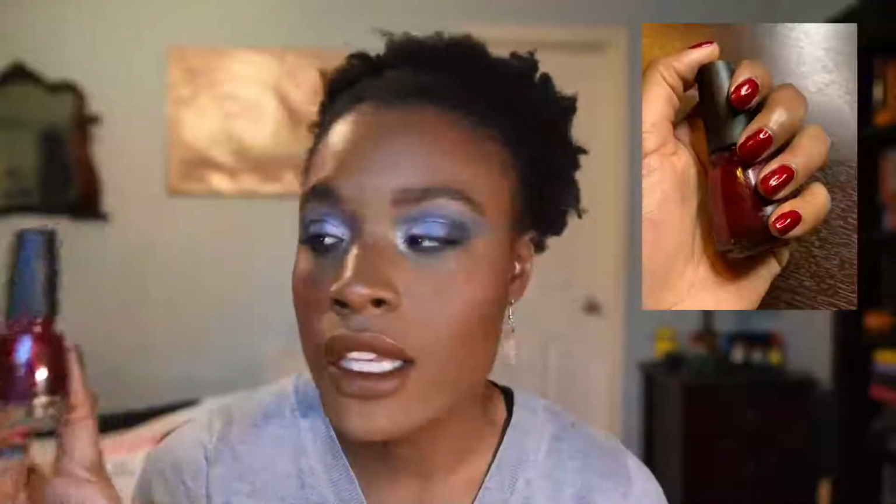This is in Ruby Pumps. I'm sure this was limited edition when I picked it up, but I'm sure they re-released it. I mean, this is Christmas holiday season. Really pretty shimmer, really good quality, really good formulation, but I only during the winter, during Christmas time, will actually pull that out.